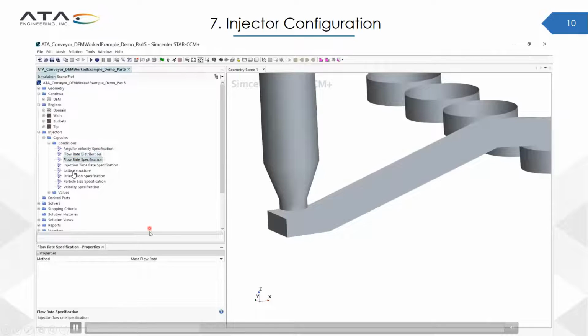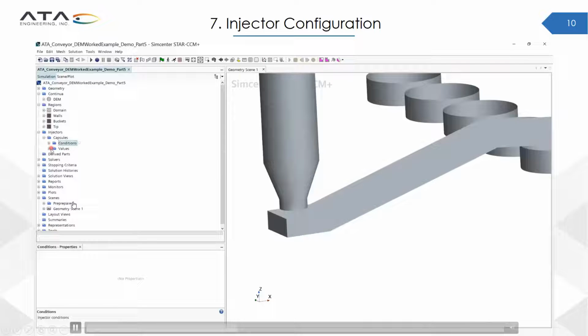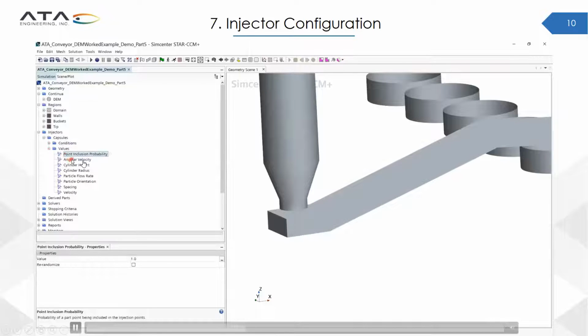There's a few different conditions we can change. I'm just going to basically leave it at the defaults, but set particle flow rate rather than mass flow rate, so I know how many particles I'm getting per second. And everything else is pretty much configured as default. I'm going to set 0 velocity. I'm going to change my cylinder height and radius. That just sets the size of the particles.